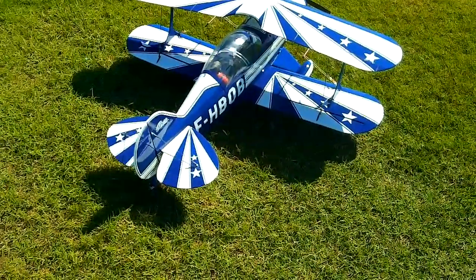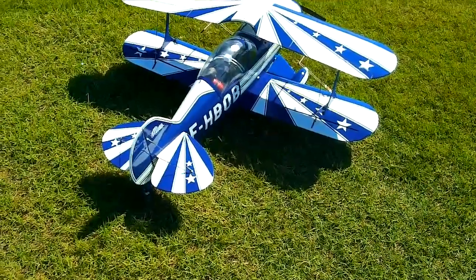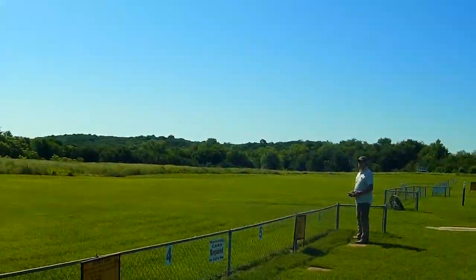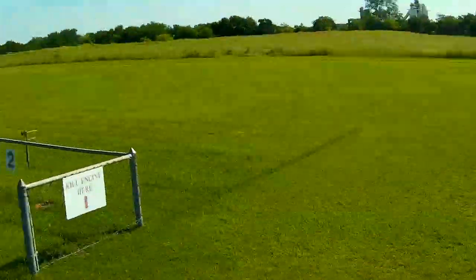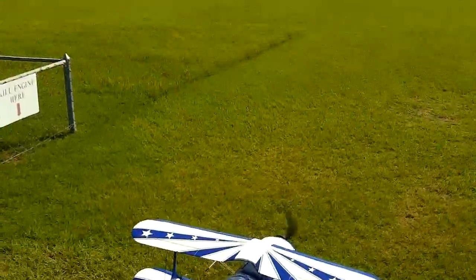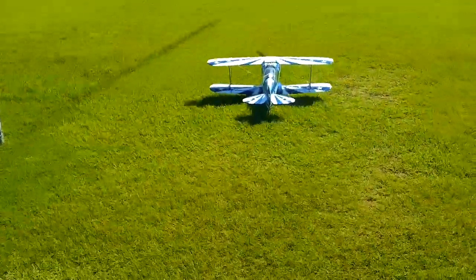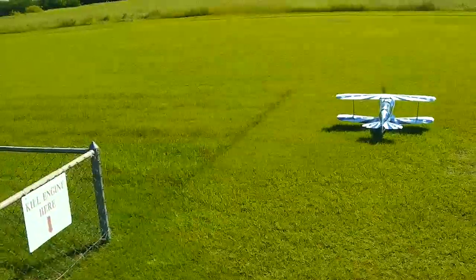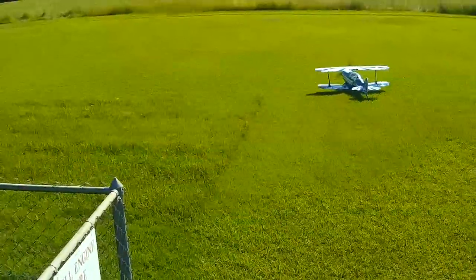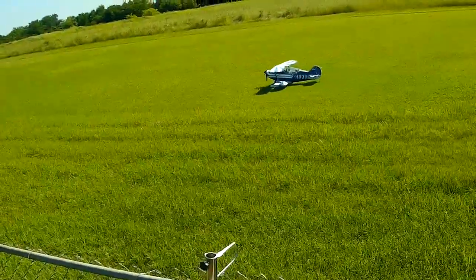AS3X. We got this. We got that. You want to tell them I'm going to maiden this? Maiden flight coming up. Action out. Have you done any ground testing on it? No, I probably shouldn't. I probably wouldn't. At least make sure it doesn't have a ground effect on you.